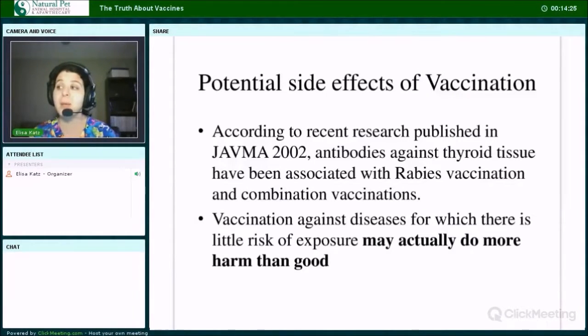So hypothyroidism has become an epidemic in both humans and canines. There is plenty of research, mostly done by a woman named Dr. Jean Dodds, that has proven that antibodies against thyroid tissue are associated with vaccination with the rabies vaccine, and sometimes with combination, but it seems like rabies seems to be the one most often implicated. And vaccination against diseases for which there is little risk of exposure may actually do more harm than good. Things like leptospirosis in little bitty dogs that don't really go outside very much.